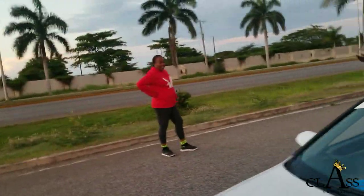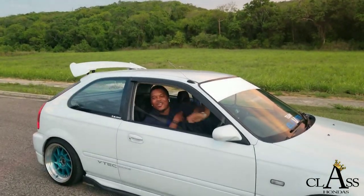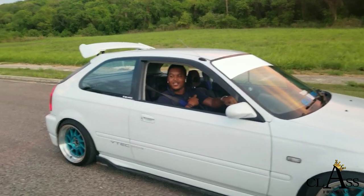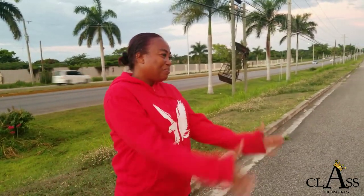How many horsepower? The car has over 400 horsepower. Have you ever felt a 400 horsepower car before? All right, you can go on in there. Just on the stretch. Okay, one time. Don't go hard with that. It might take time with that. Go on in there.